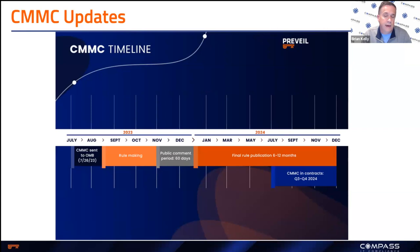When we start seeing that show up in contracts, the difference between an interim final rule from a language perspective is that you can have an interim final rule effective before an agency responds to the public comments during the public comment period, or a proposed rule is effective after the agency has responded to the public comments. So that's the nuance of those two pieces of it.